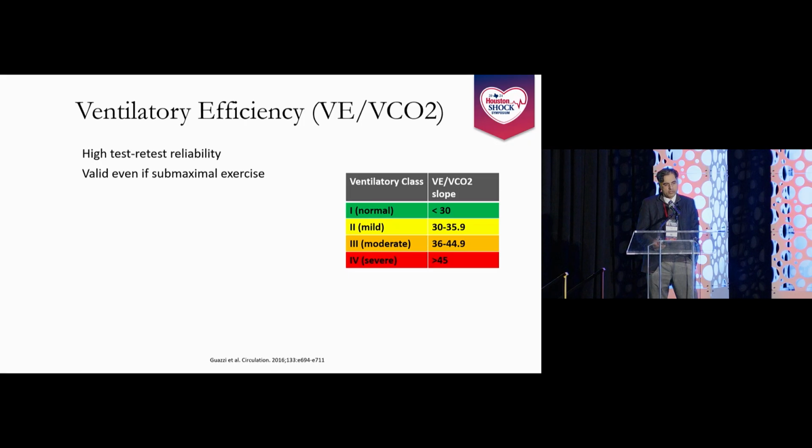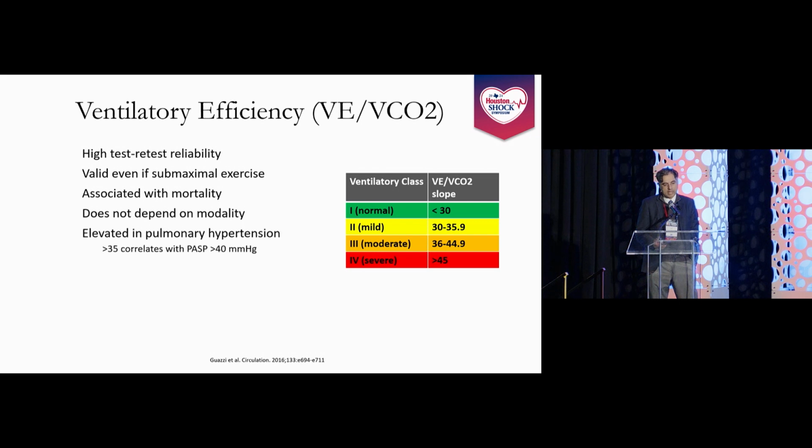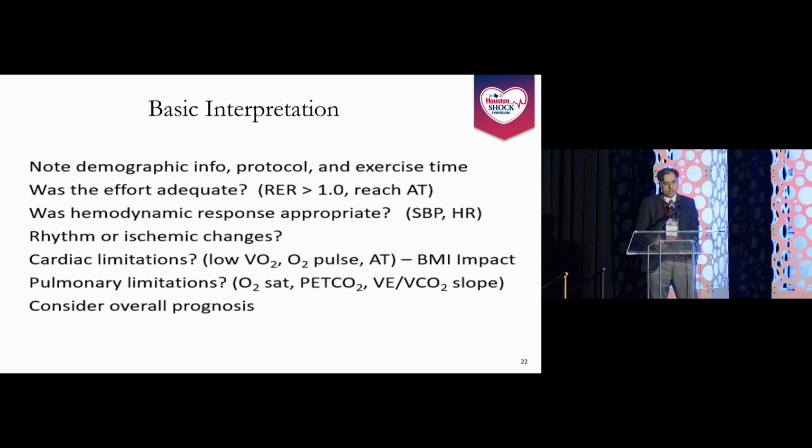And a couple of take-home points: it's valid even in a sub-maximal exercise test. It is associated with mortality in an independent manner. It's not dependent on modality, bike or treadmill. And so the basic interpretation, much like hemodynamic profiling, is looking at all these parameters. Was there adequate effort based on the RER, respiratory exchange ratio, and not losing sight of blood pressure, heart rate response, and looking at peak VO2 and the VE/VCO2 slope.